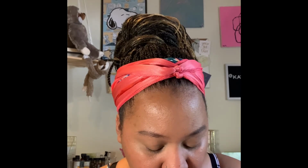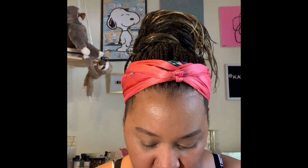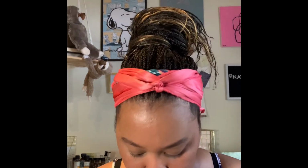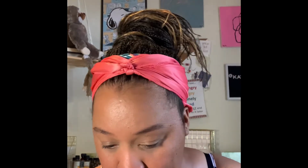So on to my eyes. I have three of these little bite shadows from e.l.f. I have this one in Hot Jalapeno. This one is Berry Bad. And this one is in Carnival Candy. I love just rocking these two shades out of Carnival Candy together. And I'm probably going to be using various shades out of all three of them to set that cream bronze. I'm going with this Fenty Beauty Caramel Cutie.